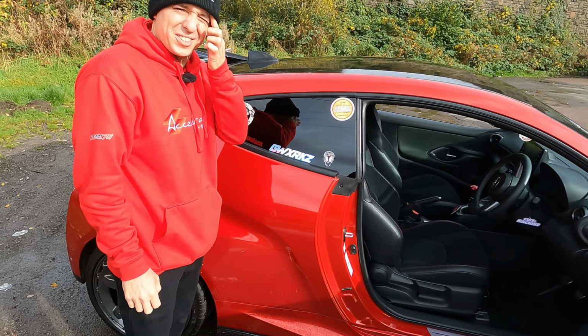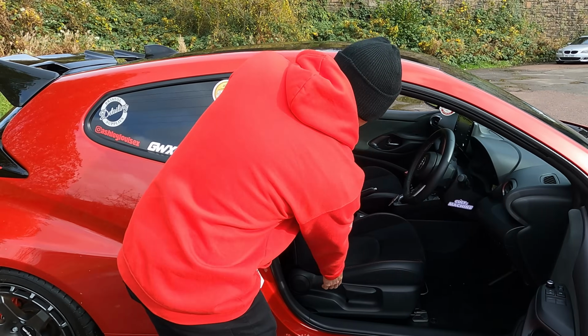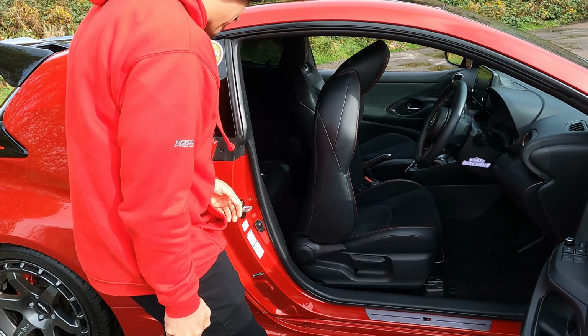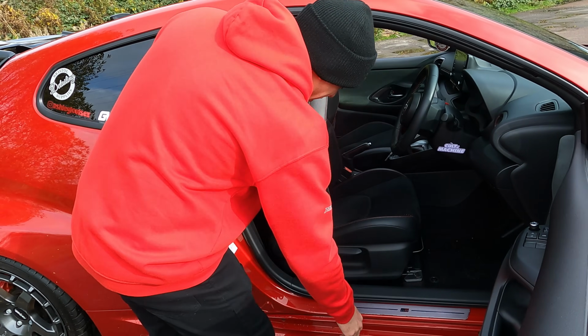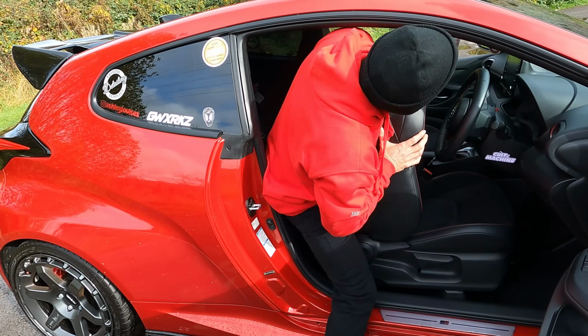Hey, this is the fun part for me. Seems to be a common thing now, right? Yep, get in the back. So the front seats, it doesn't even move forward. The front seat is where Kenny would have it. Not anymore.